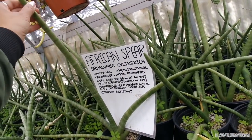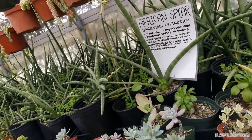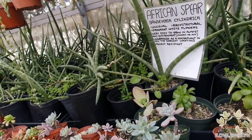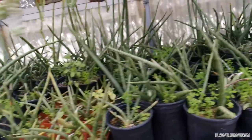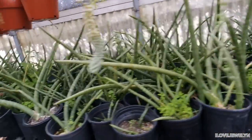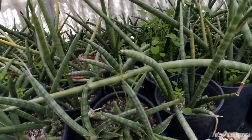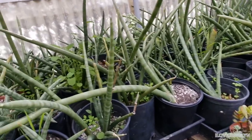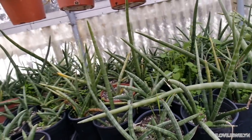Look at this. Okay, African spear. They're all really cool. It says it has fragrant white flowers. Wow. Which one? African spear. Yeah, see, but this one is not variegated, Kat. I think I like the one you liked. But these are not variegated, like the small baby one we've seen is variegated.